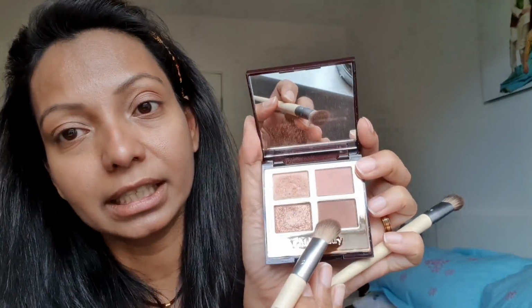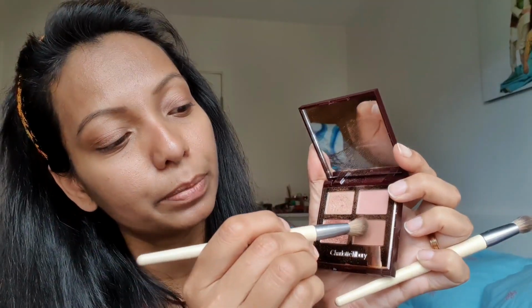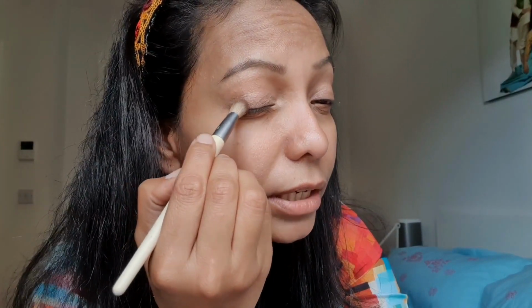Now I'm going to use the same brush. I don't have a tissue on me right now, so I'm just going to clean it on my palm. My palm is clean enough. Then comes the smoke shade. This is a light brown kind of shade. I'm going to just take a bit of the shade, brush off the extra and work it on the crease, starting from the outer corner of my eye going inwards.